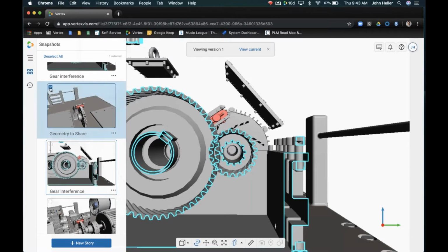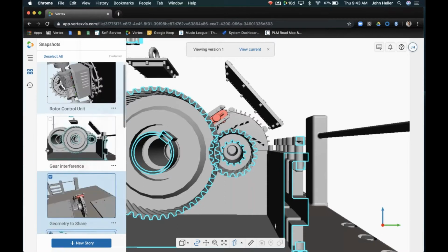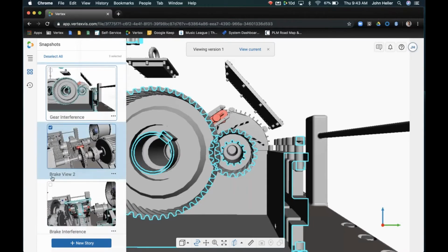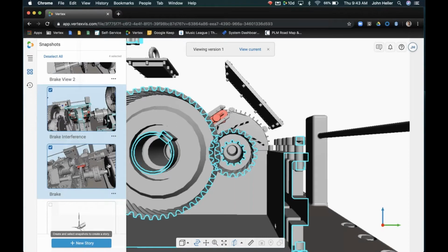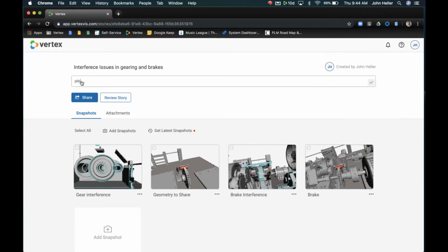So I'm going to now bundle these snapshots into a story, as I showed earlier. Sorry, make sure I get the right ones here. And I'm going to create my story. And I'm going to come in here and now I'm going to name my story. I'm just going to name it Interference Issues in Gearing and Brakes. I'm going to add a description here of please see snapshots for issue details.